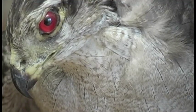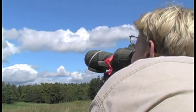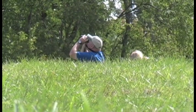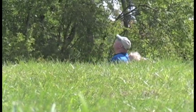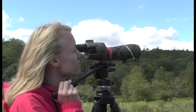Every autumn, we have a series of birds that go through on their migratory flight southward. Some of the most impressive are our hawks and other raptors that fly through Connecticut's skies. Recently, we saw a massive wave of birds fly through on September 16th. It was a really interesting display.